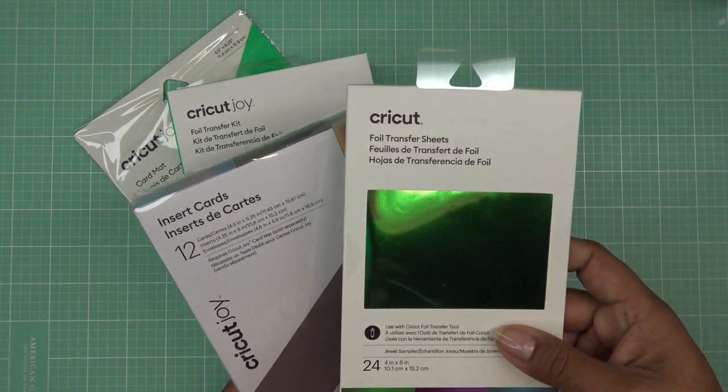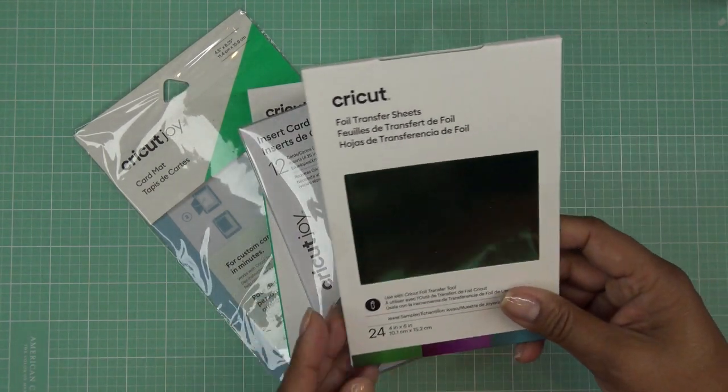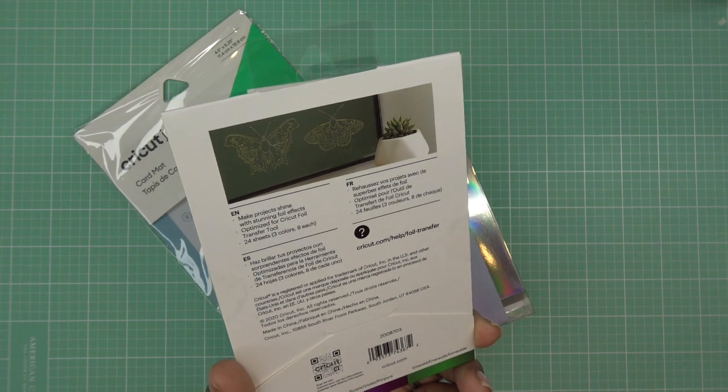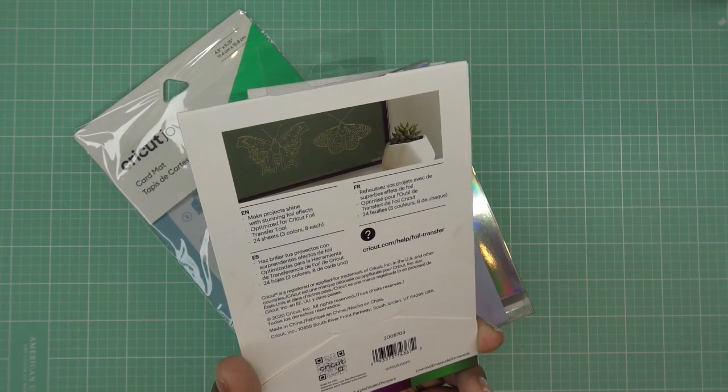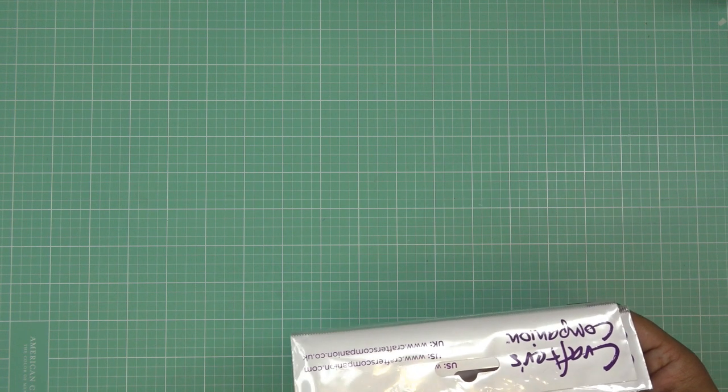But it does have the foil transfer sheets, the insert cards, the transfer kit, and the card mat. And I didn't realize, well, there's 24 in here. I mean, that's not a little bit, but that's not that much either. Cute. Okay, well, yeah, we'll try this out later. So again, that's not a heat foil. That little bit doesn't heat up. It's just pressure. So I'm wondering if some of the other foils I have will work, like the cold foils, because that's basically what cold foil is, right? I mean, it responds to pressure, like it gets glued down. So I guess in a way that's pressure, no? Yeah, we can try it, I guess.